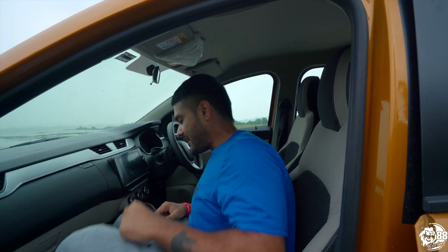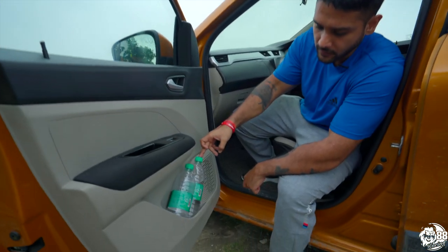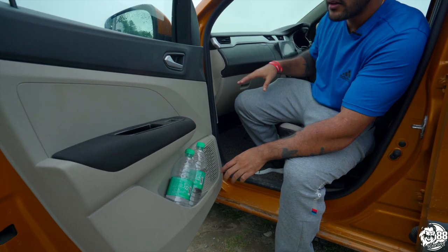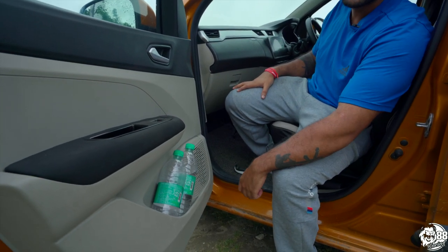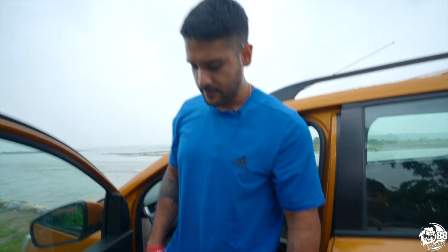So this is the common height of most Indians. So I think for Indian people, this front row seat is excellently comfortable. With that said, I'll just show you the space on the door. Now the door space, we have put 2 bottles and it's still quite easily fitting. So if we put more luggage also, I think it'll be easily adjustable over here.